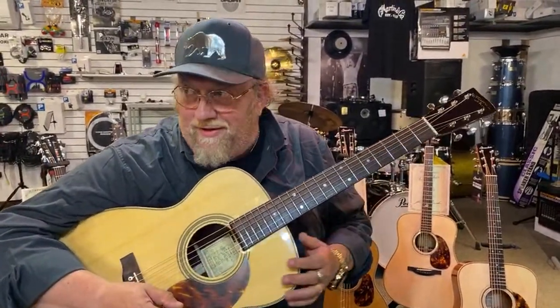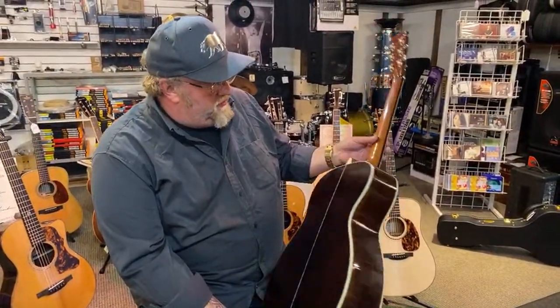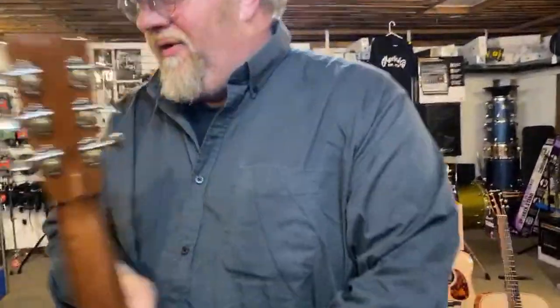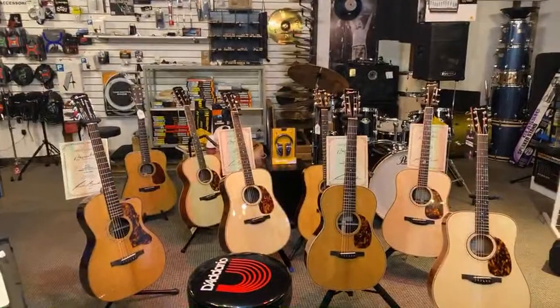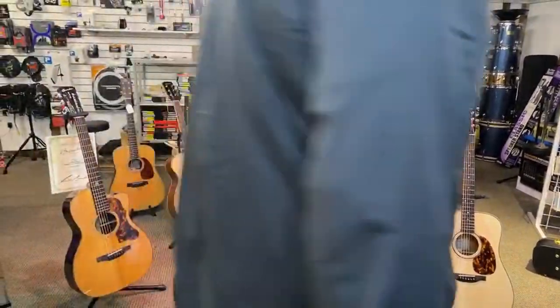You'd be hard pressed to find a guitar that sounds like that for $900. That's really something. It's scary, the quality of it for that kind of price. And I'll tell you, I actually brought my own Recording King because Glenn sold his immediately upon getting it because it's such a tremendous instrument for the money.